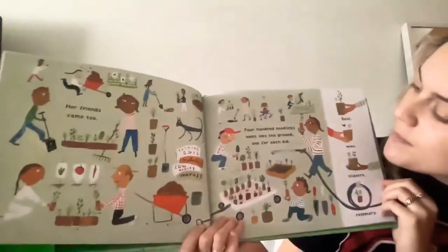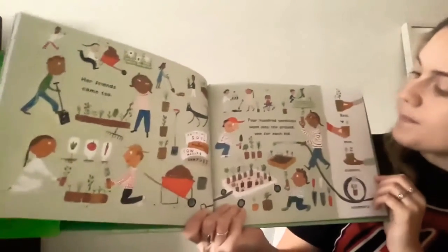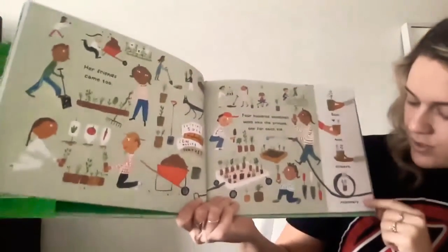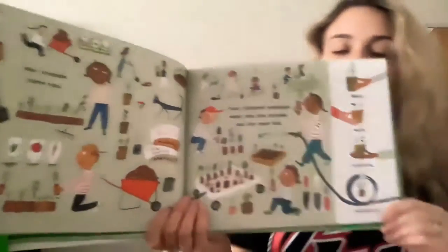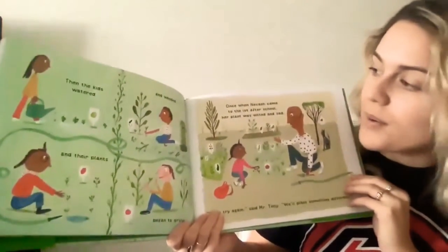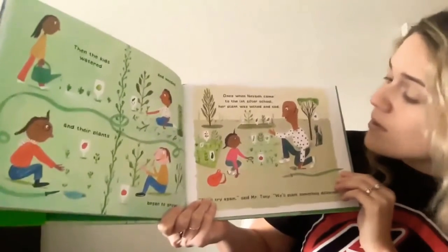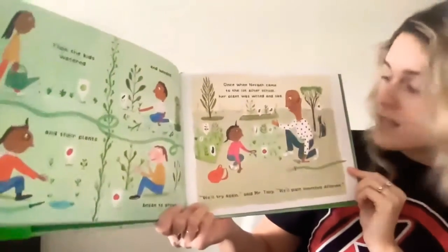Her friends came too. 400 seedlings went into the ground, one for each kid. Wow, that's a lot of seeds. Basil, mint, cilantro, rosemary. That sounds so good. Then the kids watered and weeded their plants. And then they began to grow. Once, when Nevaeh came to the lot after school, her plant was wilted and sad. "We'll try again," said Mr. Tony. "We'll plant something different."